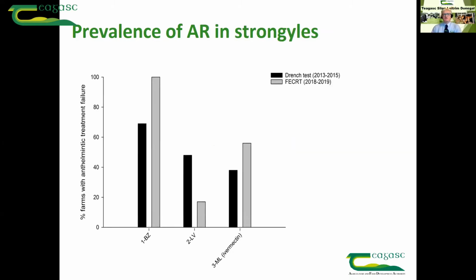So we look at the prevalence of anthelmintic resistance in strongyles, and they're the worms that are going to be on your pastures maybe from June on to the end of the year. Maybe more towards the end of the year, you're going to come across Trichostrongylus, probably earlier on in the year. So for a lot of you on the webinar, you all carried out a drench test in probably 2013 to 2015, and we'll go through that in a minute. I'll show you a little video on that.